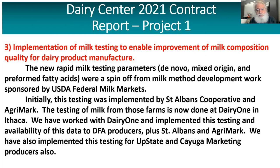We've also implemented this testing for Upstate co-op and Cuga marketing producers also. So this provides some herd management data, both feeding management and in the future, some herd health management information.